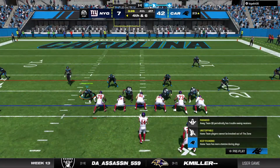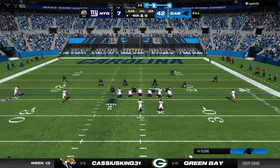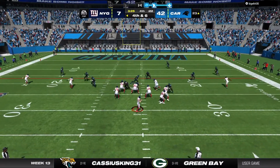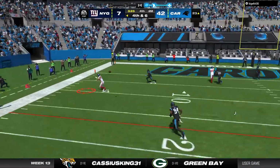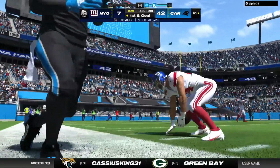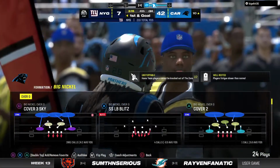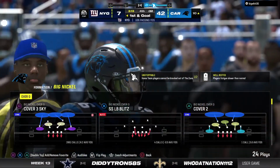All right, they're going to try and keep hope alive here on 4th down. They're going for it. As expected, they're going for it to keep the drive alive. Able to find the open man. That's complete, and he takes it down to the 10-yard line. No reason not to try it there, and they do indeed convert on 4th.